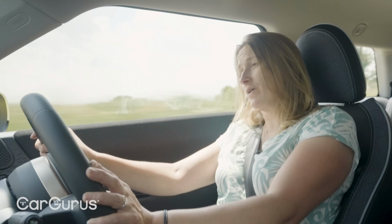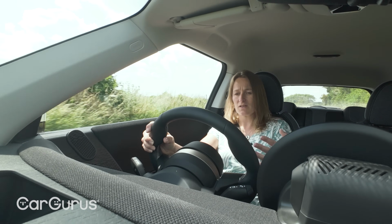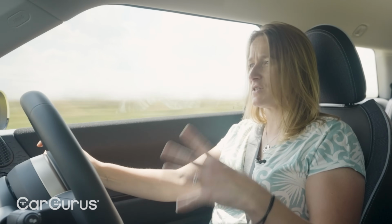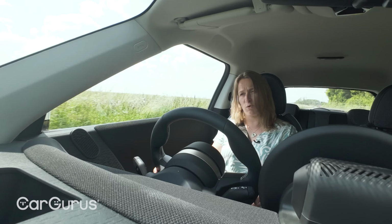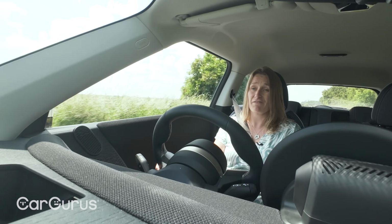I also think it has grown up. I think it's just the driving position has changed. You sit a tiny bit higher perhaps than in the previous Mini, but you sit a little bit further away from the steering wheel. It's a bit more grown up. I think it's really good though. You'd be happy to do long journeys in this car, definitely.